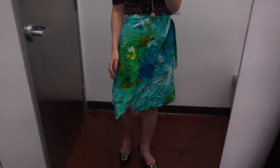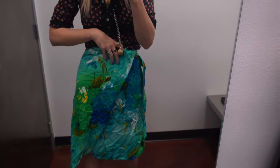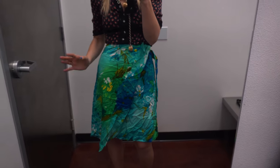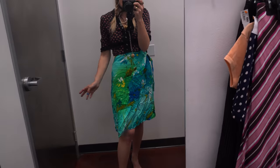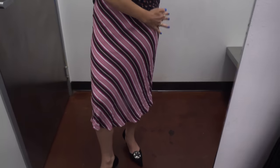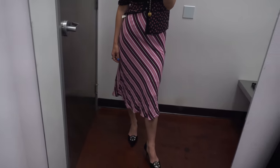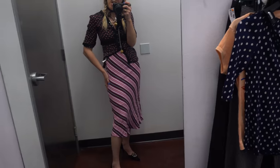Here's the Hawaiian skirt. I don't know, I'm not loving it. The wrap is weird. I can't find a hole. And it's not a yes 100% for me, so I'm gonna pass. This is a yes. I love the midi length of this. I love the stripe. I love that it's that bold stripe for spring. It's asymmetric. I just like this length a lot too, so very fun.